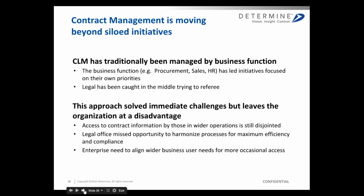We've also seen that this approach has solved immediate challenges, but sometimes leaves organizations at a disadvantage. What I mean by that is that access to contract information for those in the wider organization is still disjointed. They might be frustrated, some of the points that Tim brought up about not being able to find what they're looking for, or not even being clear on what they need or how they need to go about the process for executing their specific requirements. That is something we continue to hear and is a challenge that needs to be solved. We also see that legal often misses opportunities to help harmonize processes because they don't have the right tools or technology in place to help them oversee and manage that.